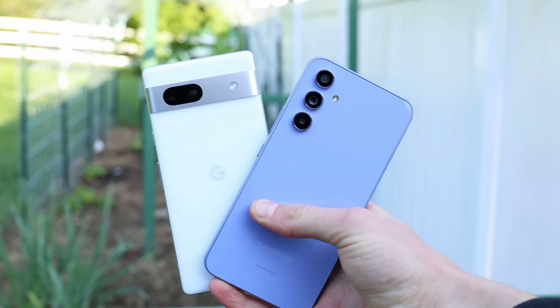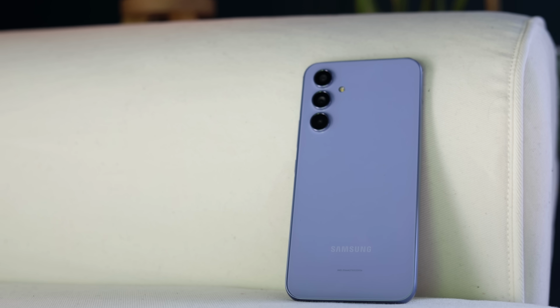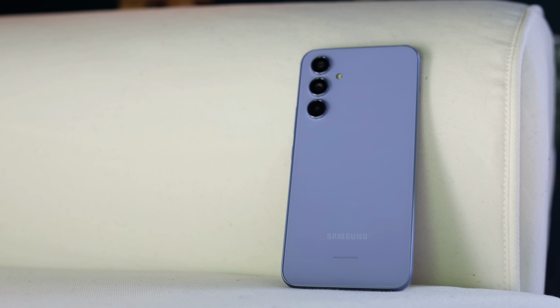The battery, however, is better on the Samsung Galaxy A54. We're getting a larger battery on here, and we're getting a less demanding chip. So, obviously you do have a larger and brighter display, but in general, you should be getting a substantially better battery life on the Galaxy.